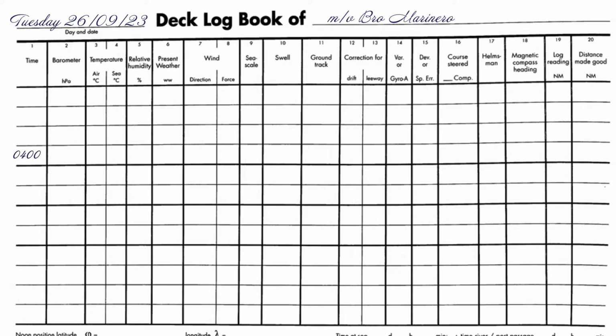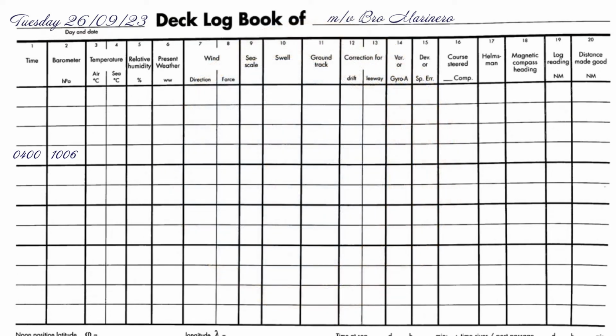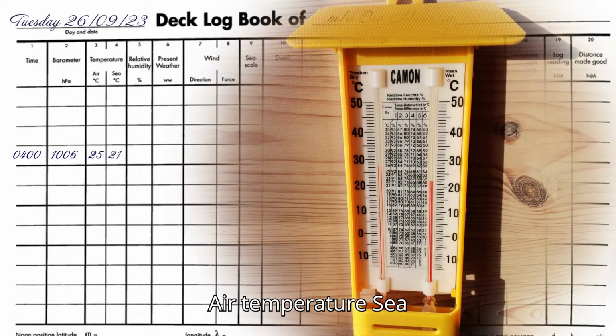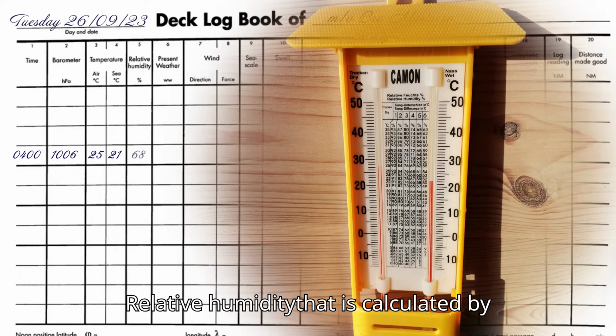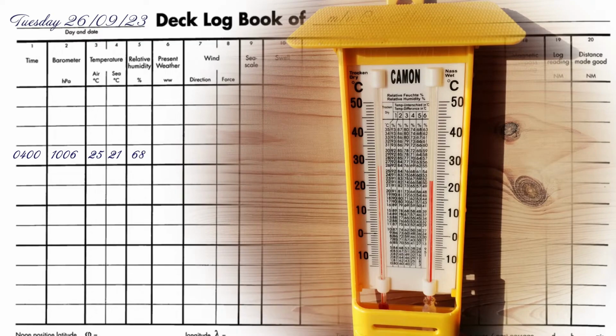Time. Barometer readings. Air temperature. Seawater temperature, that is usually asked from engineers. Relative humidity, that is calculated by a special table, that is often printed on the hygrometer itself.